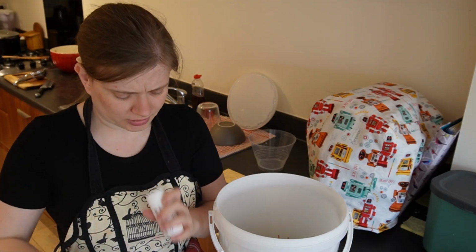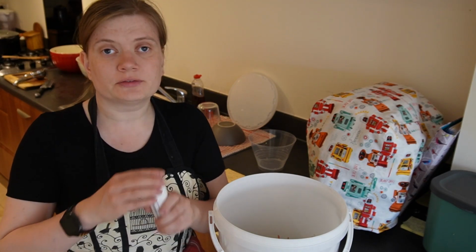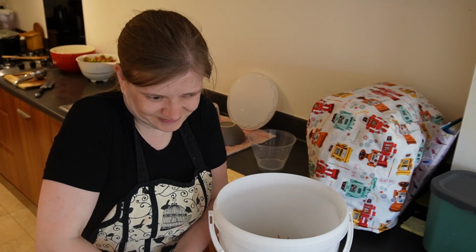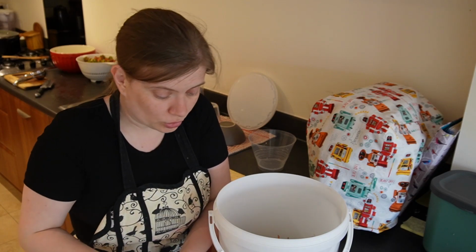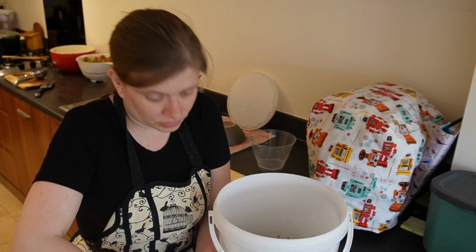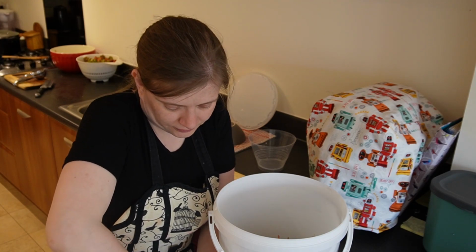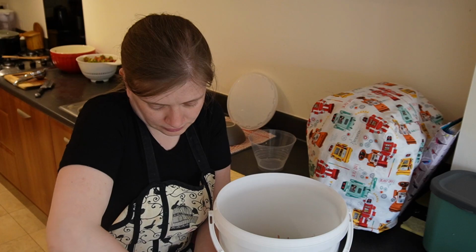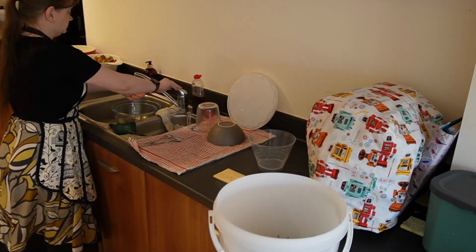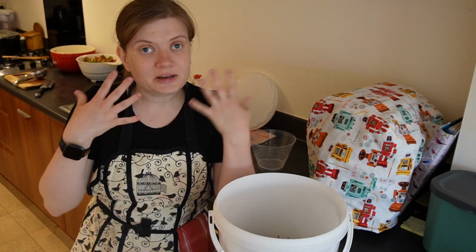And then 1 Camden tablet, crushed. Be careful, don't touch these. They're basically poisonous, but they stop bacterial growth. So anything that's growing on the rhubarb will not grow until we introduce the yeast later on. Until then, it's going to be a quite stable and sterile environment. One crushed tablet. And then I'm washing my hands thoroughly because I do not want that stuff near my mouth.